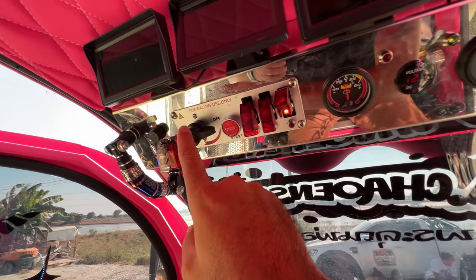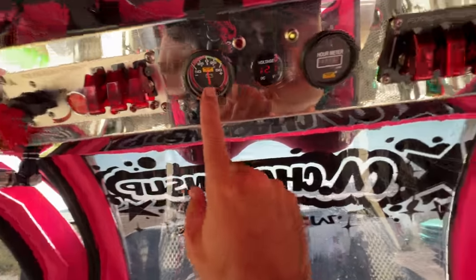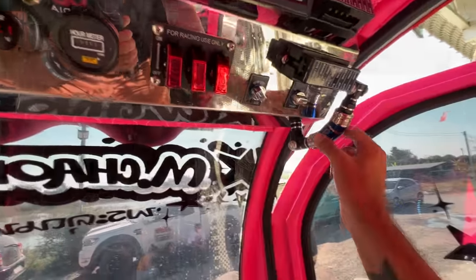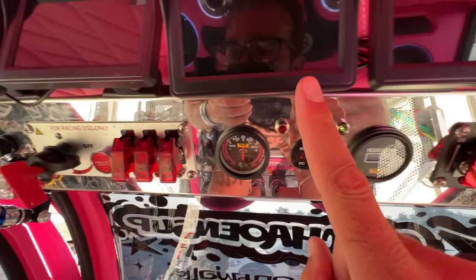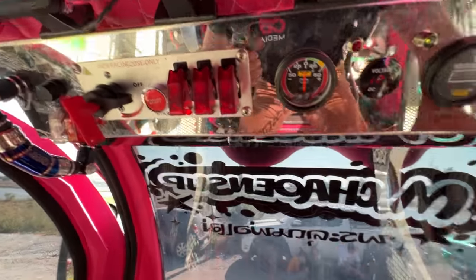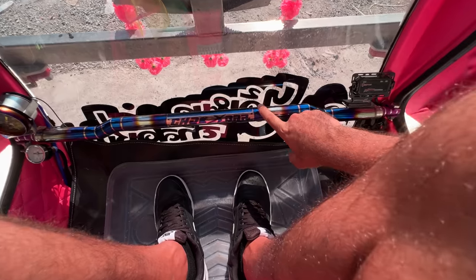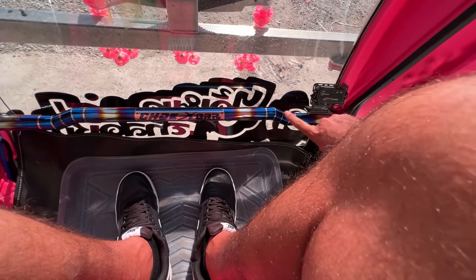Look at all this. This is wild. All the switches, gauges. I love for racing use only. Everything is titanium. For monitoring, I guess, around the vehicle, which I guess would be difficult. Dude, there's so much going on here. This is just crazy. Like, what is the point of this titanium bar? I don't get it. Whatever. It looks cool.